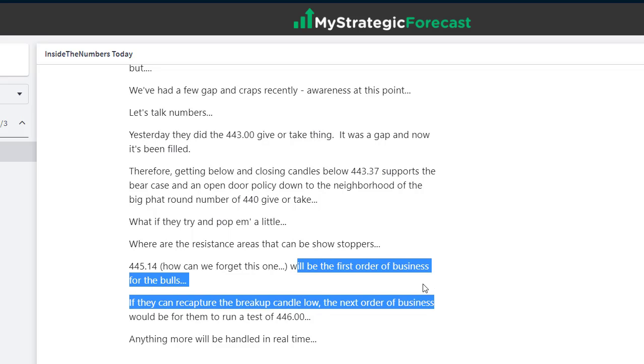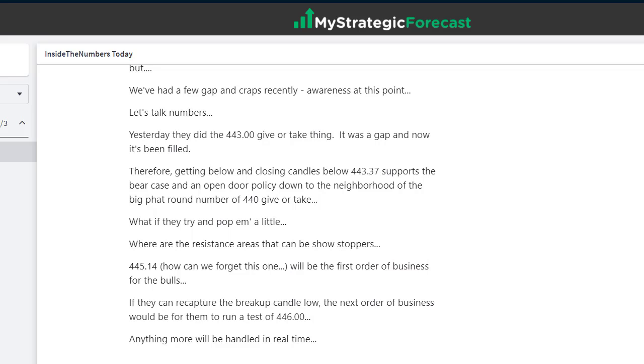It will be the first order of business for the bulls. Remember, this is at 0 dark 30 before the opening bell. If they can recapture the breakup candle low, the next order of business would be for them to run a test of 446. Anything more will be handled in real time.